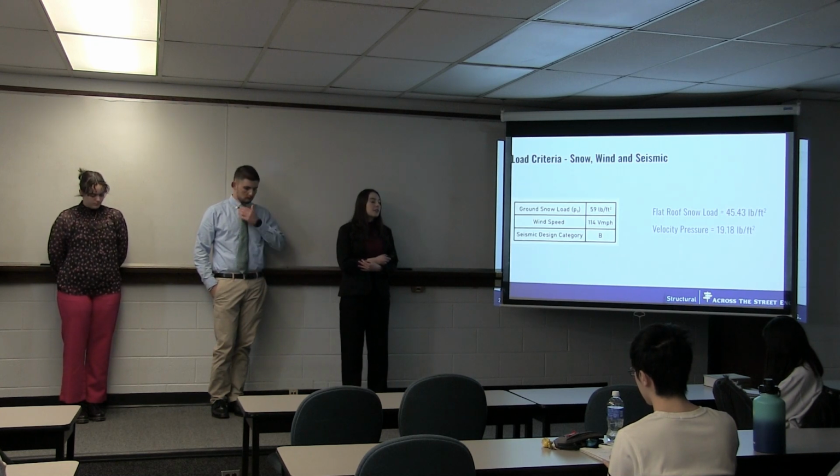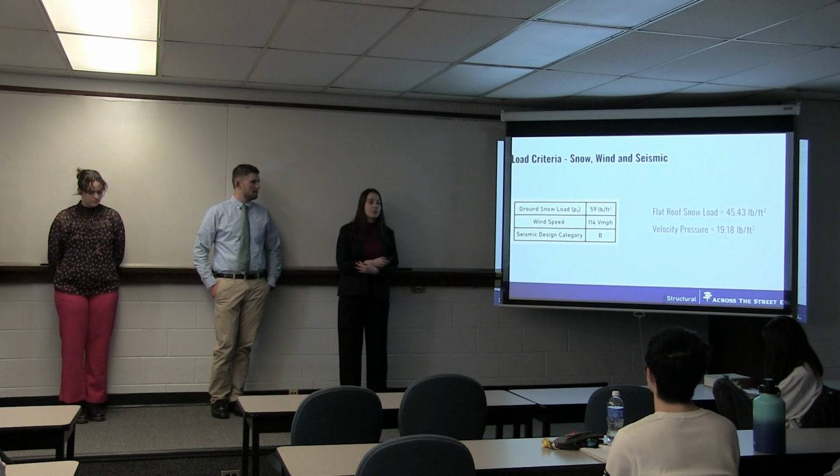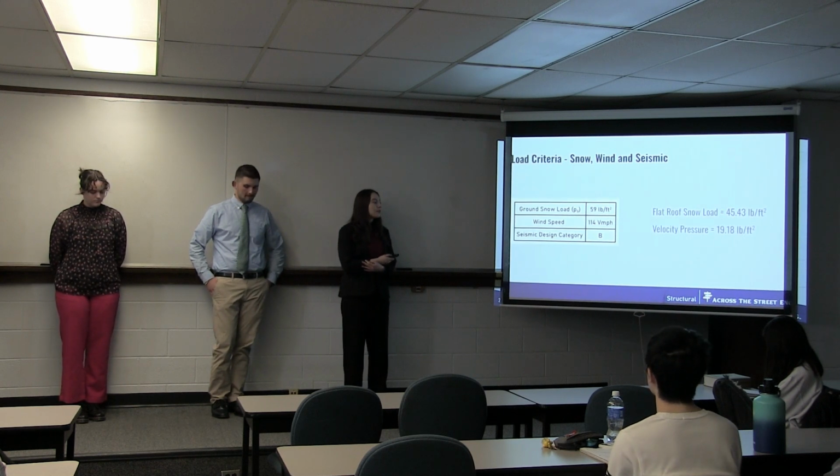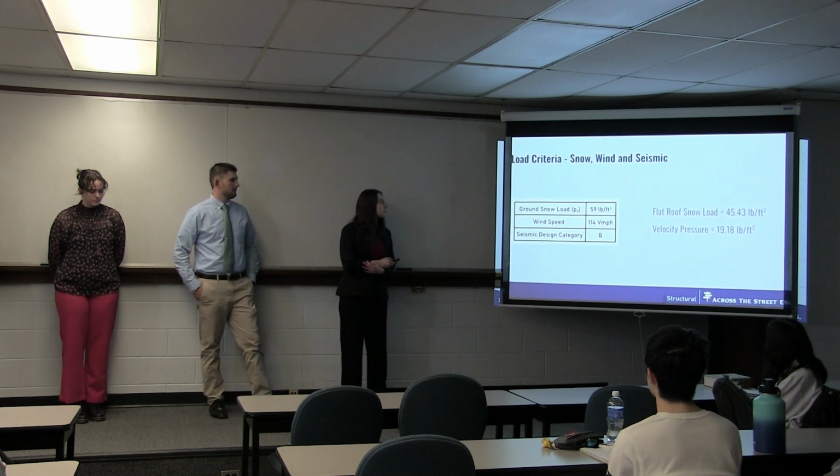So once this was calculated, this actually was the controlling load on the building because it was larger than the 20 PSF. And also the velocity pressure is calculated at this time, but it will not be used until the design of the lateral system.